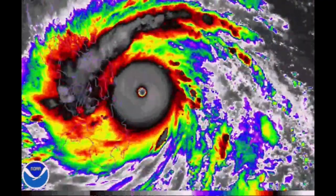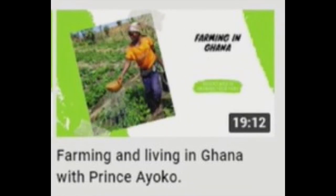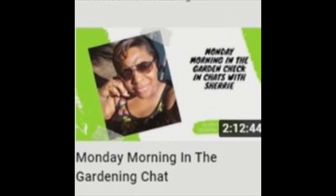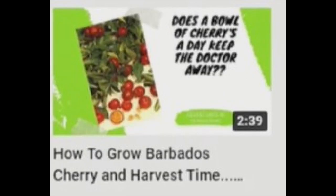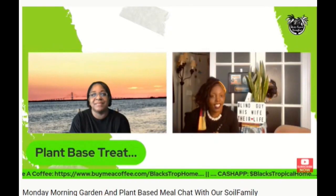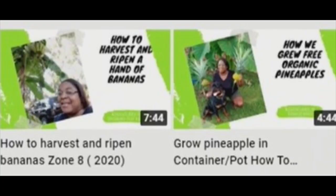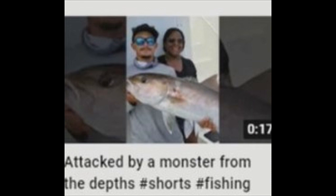Black's Tropical Homestead has used the one month to show us more can grow in South Georgia than just tropical storms. They're on just about every day, sharing with us, their soil family, and learning from us the various ways that we all grow food and live as close to self-sufficient lifestyles as possible. If you catch their live chats, you'll discover topics and channels covering everything from growing in droughts and floods to plant-based homesteading. Because they live in a hot and humid hardiness zone, they share with us the joy of growing and harvesting year-round.